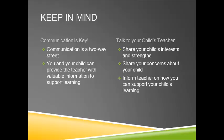Please keep in mind that communication is key, and it is a two-way street. You and your child provide your teacher with valuable information to support learning. Anything that you can tell your teacher about your student is just going to help her understand them better and be able to better instruct them.